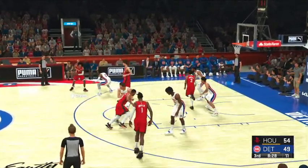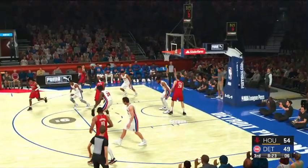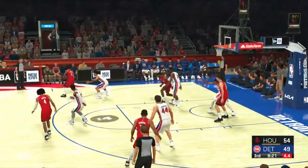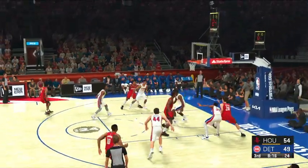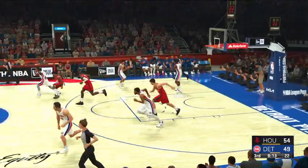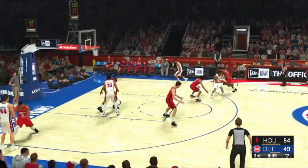Outside, Green. Pass to Şengün. The kick out to Porter. With the drive. The Rockets again can't hit. He has to make that one. I mean, you have to make the defense pay when they slough off of you like that.